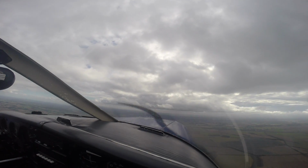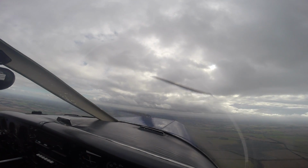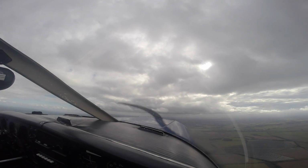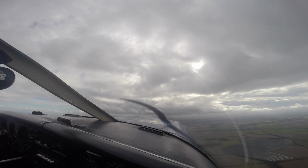Cool. Yeah, so I'm just getting us a bit higher because we need altitude to recover. Really, we could probably do it down at like 1,000 feet, but we've got the altitude, why not give ourselves a bit of a safety buffer?